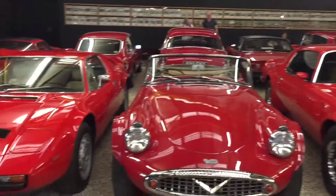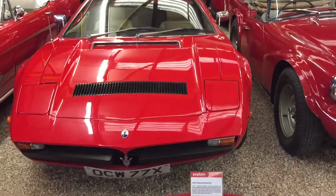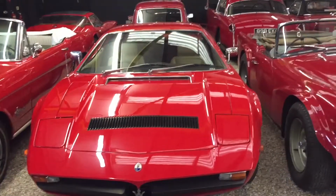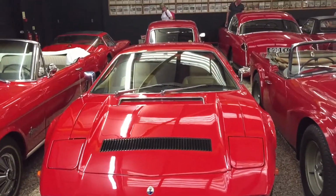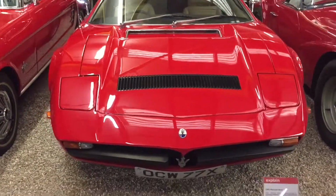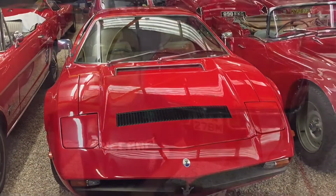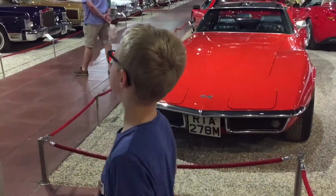So the body is very British. Where's a Maserati? Well, I think it's the same one as the Maserati sports car on Old Town Road, but only with a roof. That's the only change. This is the American one.